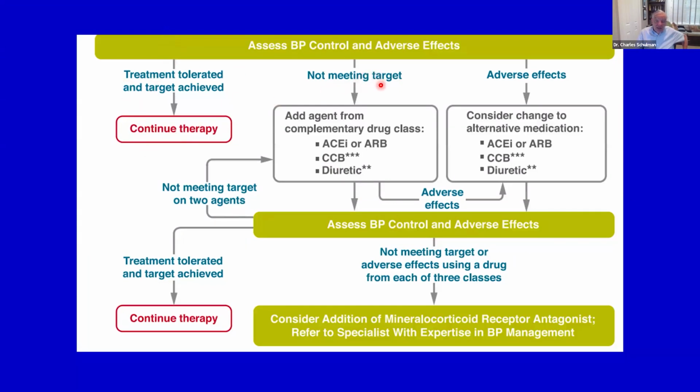If you're not meeting the target, either add an agent from a complementary drug class. If there are adverse effects, consider switching. If you're still not meeting your target and you've already added a diuretic, consider the addition of a mineralocorticoid receptor antagonist, spironolactone or eplerenone. The difference between spironolactone and eplerenone is that eplerenone does not have gynecomastia as a side effect.